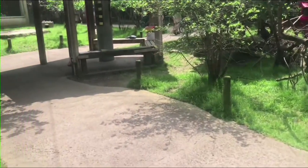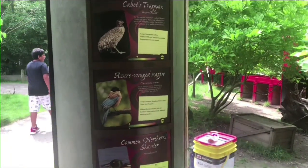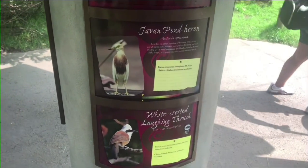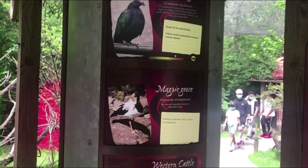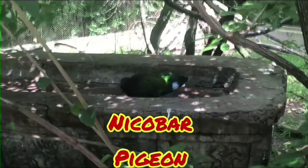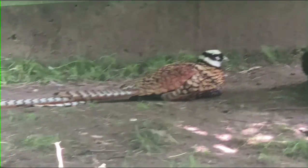But anyway, as you make it through the aviary, you can still see these signs up here right in the middle. And let me just say, I just love these birds because, well, they're some of the most beautiful birds I have ever seen. But anyway, back on the schedule. Right next to this temple fountain, I found a Nicobar pigeon, the second time in the zoo that displays them.